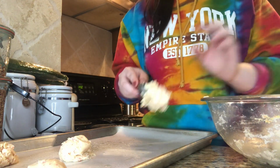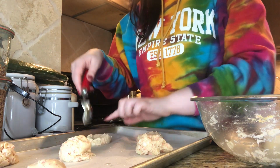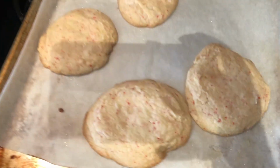I'm not sure how big these are supposed to be. Just gonna push them down a little. Okay, I'm gonna go ahead and put these in the oven at 350.